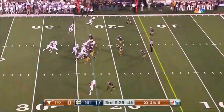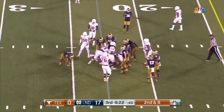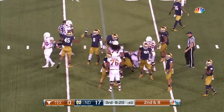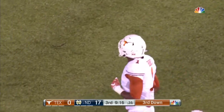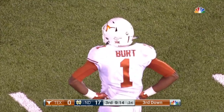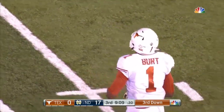Burt, 6'2", 184 pounds, impressive player. Burt definitely pulled that in, too, and grasped the ball. It never touched the ground. Great job by Burt. He's a specimen now. He's a big boy, runs fast. He's one of those kind of guys that can be one-on-one. You can throw the jump ball to. He can make big plays for you.